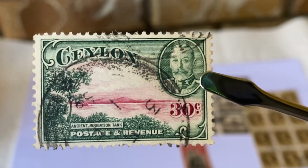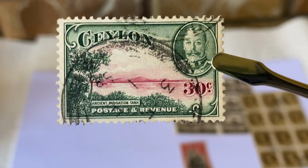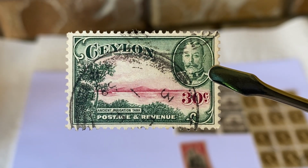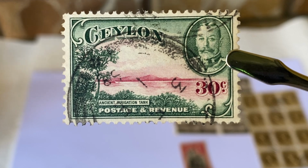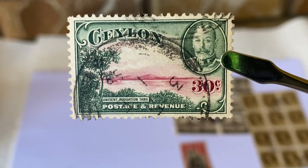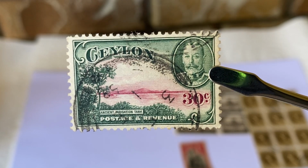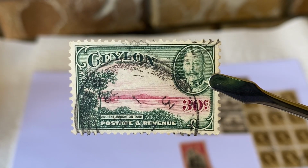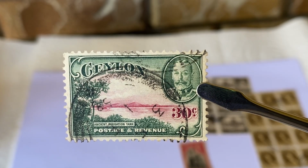And I love this one. This is also from 1936, but it's entitled Ancient Irrigation Tank. Now I can't see a tank anywhere. Someone might be able to fill me in on that. 30 Ceylonese cents as well. Also recessed printing and a definitive.